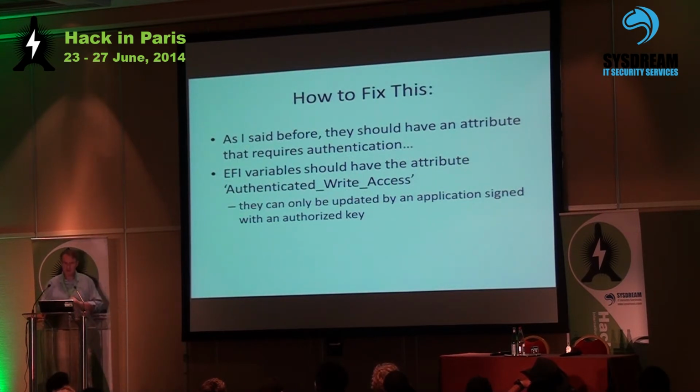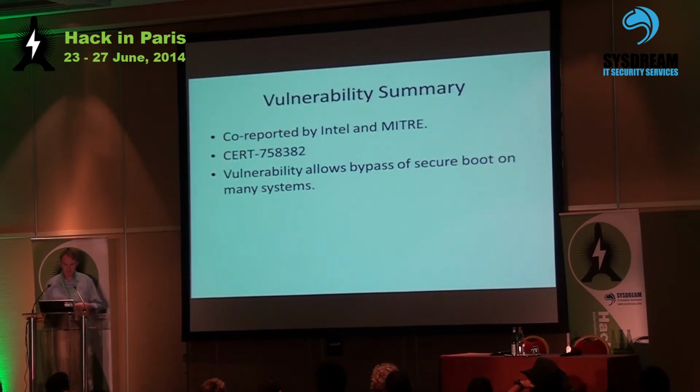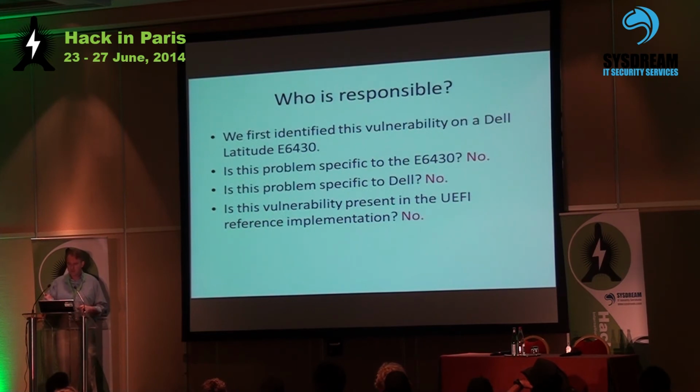There's actually another authenticated access attribute that's set with a timestamp, so it's also called timing-based authenticated write access, but this is adequate in what we usually see most of the time. The summary of this vulnerability is we co-reported this with Intel. The cert number is here, and basically it summarizes that this vulnerability allows bypass of secure boot on many systems. That's something to keep in mind because it's not strictly restricted to just Dell or this model.